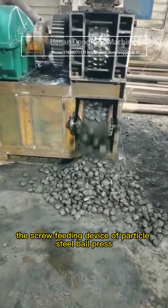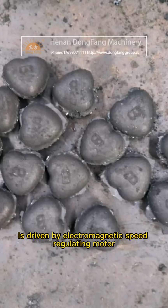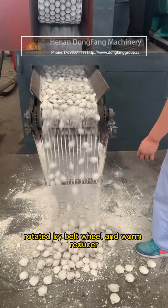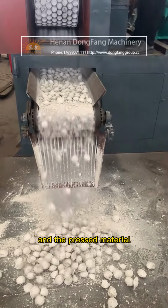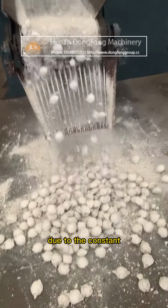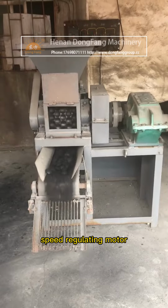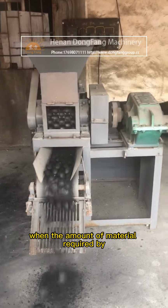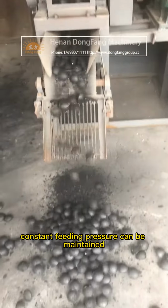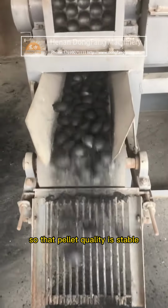The screw feeding device of the particle steel ball press is driven by an electromagnetic speed regulating motor, rotated by a belt wheel and worm reducer, and the pressed material is forced into the main feed port. Due to the constant moment characteristics of the electromagnetic speed regulating motor, when the amount of material required by the screw feeder and the host is equal, constant feeding pressure can be maintained so that pellet quality is stable.